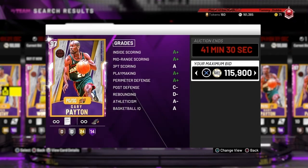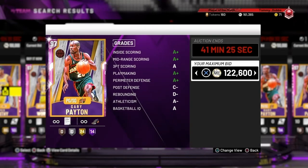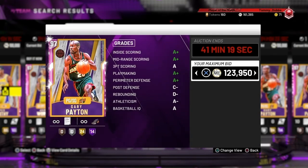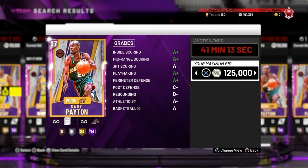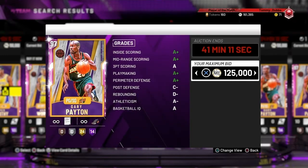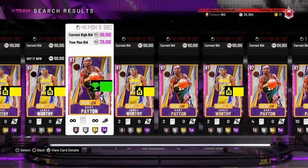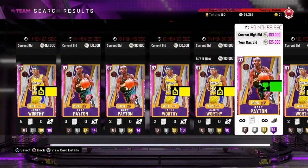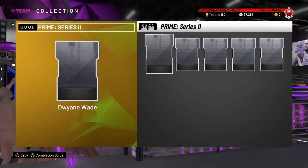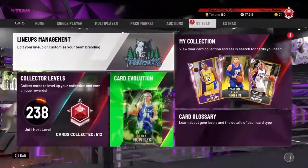We'll go ahead and throw a bid up on this one because it does have a diamond contract and a diamond shoe on it, so we couldn't ask for much better than that. If we can get it for a good price, I'll be tickled pink. But with 41 minutes left on the auction, anything can happen. So we'll go ahead and bid 125. Maybe that'll hold. But looking at them, there are plenty up for auction. So if we don't get this one, we'll definitely grab the next one or what have you.